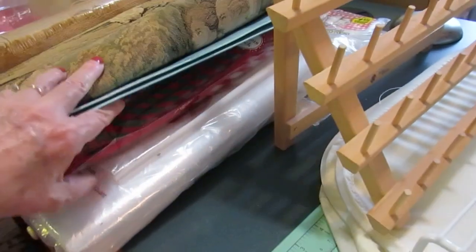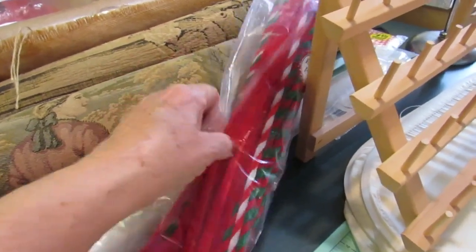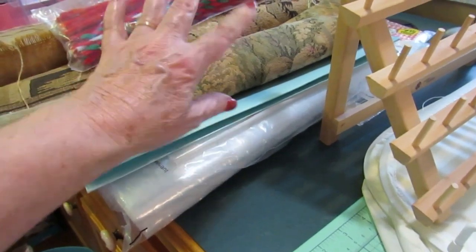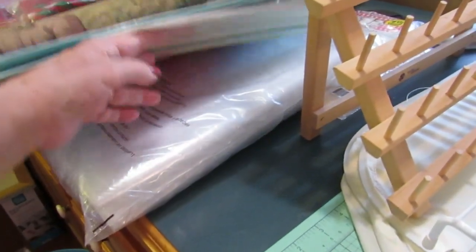Here are those pipe cleaners. There were 3 bags, I think. Now I've got them into one. I don't know if I'm just going to get rid of them or plan a project for me and the grands. Here's my plastic bags that were all over the room.